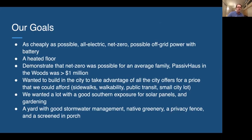Also, we wanted to demonstrate that net zero is possible for an average family. As I said, the passive house in the woods was over $1 million. We wanted to build in the city to take advantage of all the city offers for a price that we could afford. Sidewalks, walkability, public transit. And we wanted good southern exposure for solar panels and for gardening.